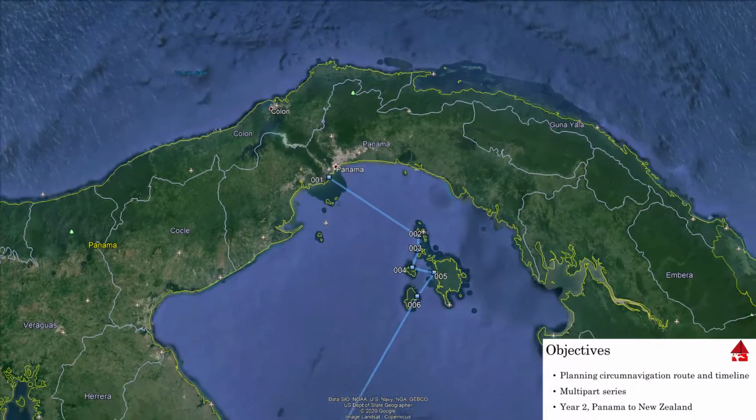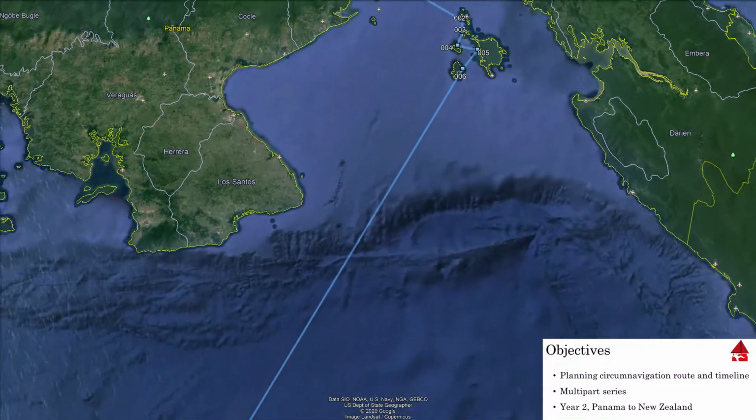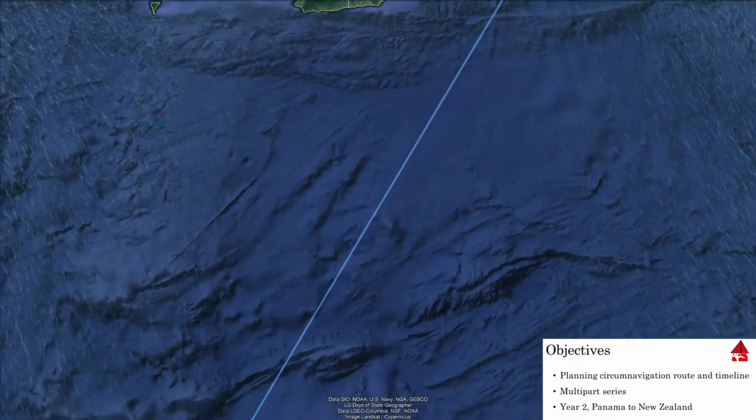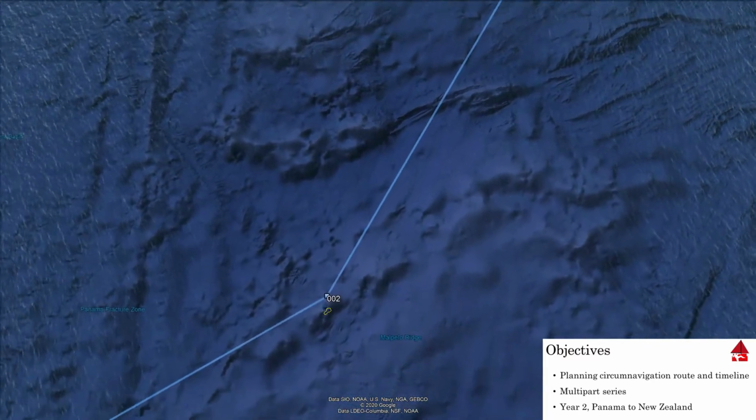To catch anyone up that missed Part 1, this mini-series is planning a circumnavigation route. Part 1 was Miami to Panama. The scrolling map tour you see in the background is the planned route for this year, starting on the Pacific side of Panama.